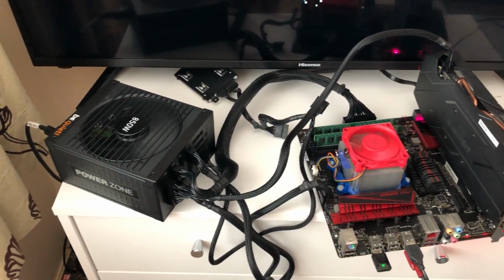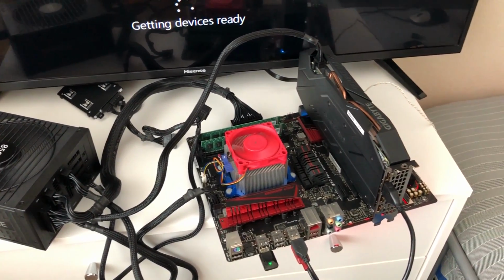Now just like before, I'll be throwing up the FX 8350 gameplay on screen and then putting up the comparative results afterwards. So with the FX 8350, we're using DDR3 RAM, 16 gigs of 1600 megahertz, and with the Ryzen 3 we're using 16 gigs of DDR4 clocked at 3200 megahertz. So immediately we have that RAM advantage. Like I said before though, that's just how it is.